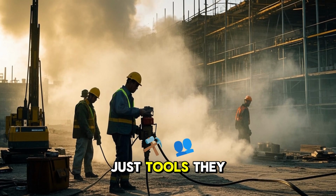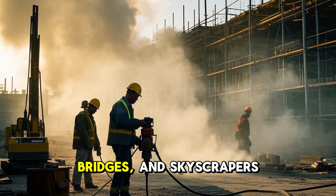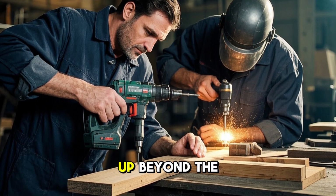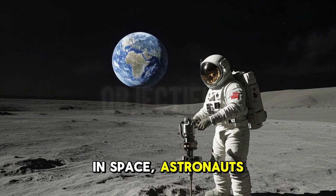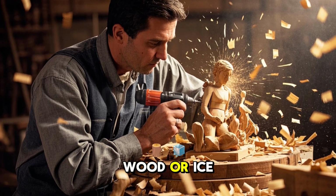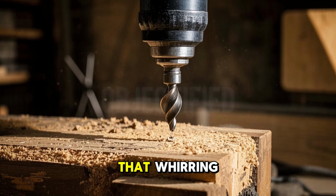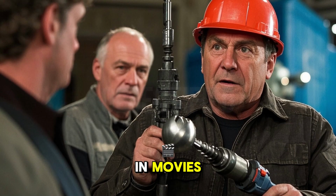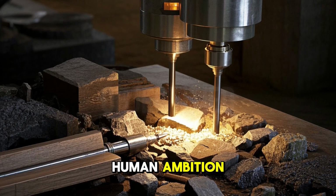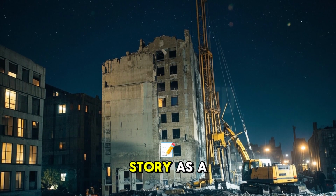Drills are not just tools, they are symbols. In construction, they represent progress, turning raw materials into homes, bridges, and skyscrapers. Carpenters and metalworkers swear by them for precision and strength. But drills pop up beyond the job site too. In space, astronauts use specialized drills to collect samples on the Moon or Mars. Down here, artists sculpt with them, turning blocks of wood or ice into masterpieces. Culturally, drills have a vibe. They are the soundtrack of DIY projects. Think of that whirring noise echoing through a garage on a Saturday. In movies, they are the go-to prop for gritty action scenes or home improvement comedies. Across the world, drills tie into human ambition. We see a surface, we want to shape it. That drive to create or destroy makes drills a quiet star in our story as a species.